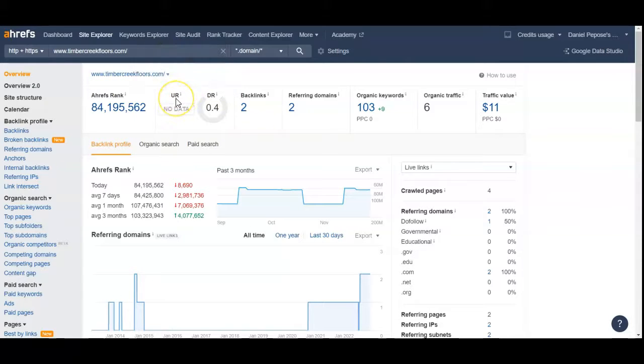So first thing, your UR rating, which is the strength of your website according to Google, and then your DR rating, which is the trust Google puts in your website. As you can see, not doing too hot. There is no strength rating, and you're a zero point 0.4 for the trust rating. What you want this to be is between 30 to 40, and you want it to be a ratio of 1 to 1.